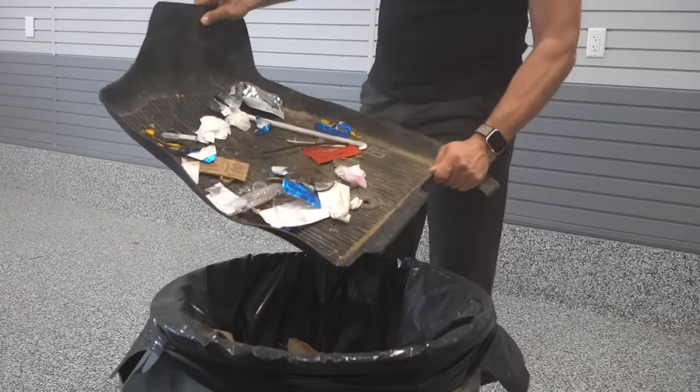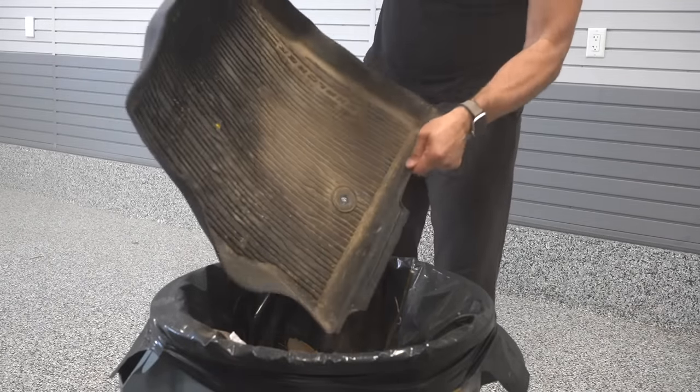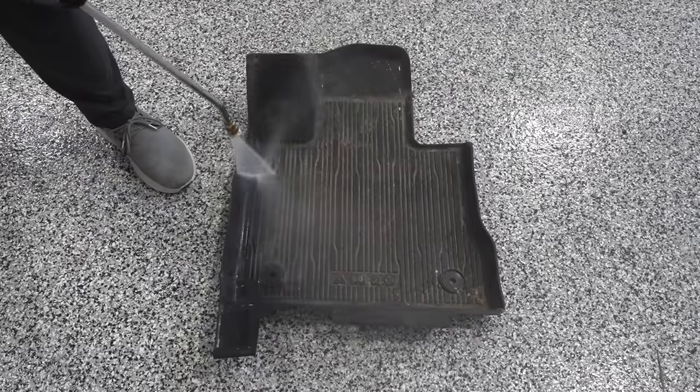Turning to the floor mats now, and I'll quickly get all the loose dirt, garbage, and hairballs dumped out so I can get to work on cleaning them with some of my all-purpose cleaner and my green drill brush.